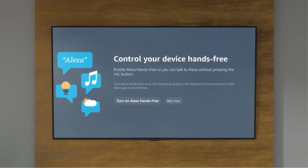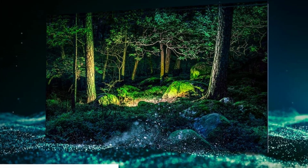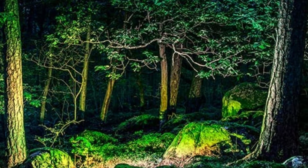It's been replaced by the Samsung S95C OLED, but the new model isn't much of an improvement in picture quality, and it's more expensive, so it's better to get the 2022 model while you can.